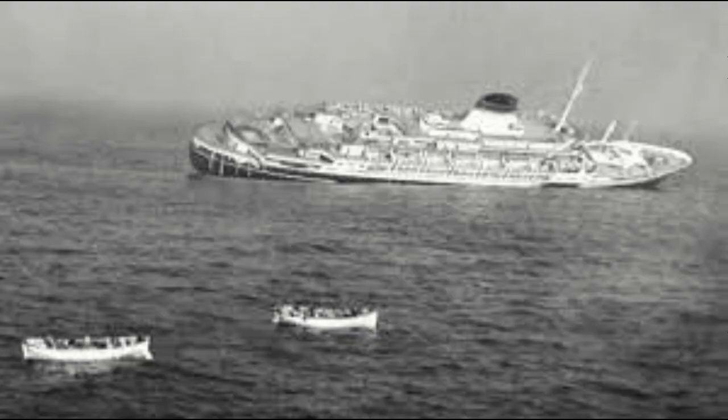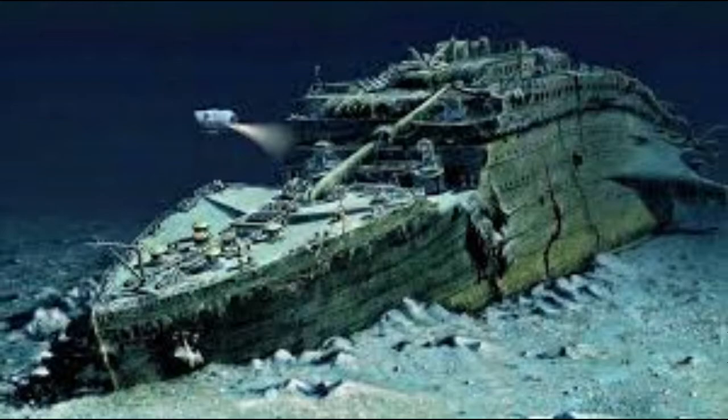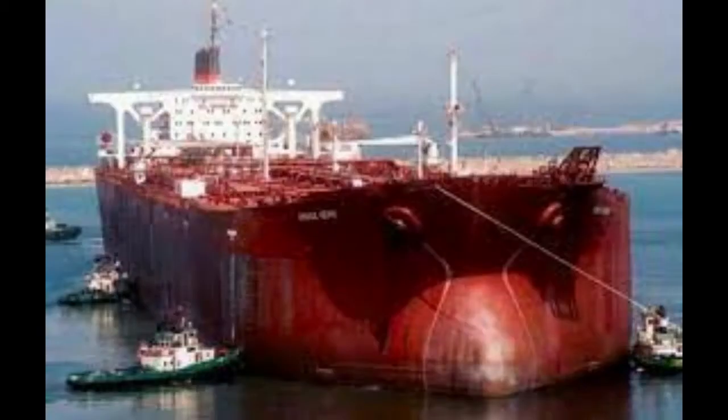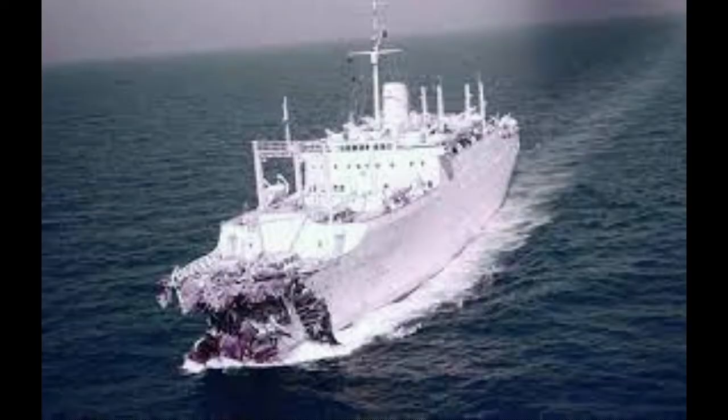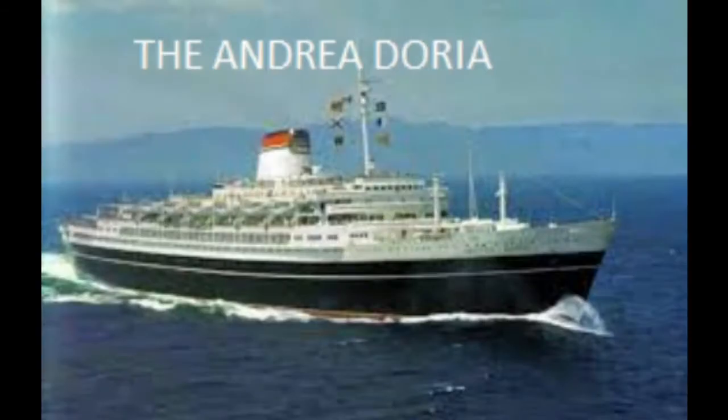So for the past 2 years, we've gone over the Titanic, the Costa Concordia, the Sea-Wise Giant, and the Symphony of the Seas. So today we're doing another famous shipwreck. We're doing the Andrea Doria. So this is the story about a ship that collided with another ship and sank. Well, I am really intrigued, so let's begin, Professor.